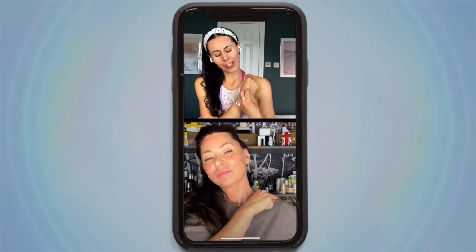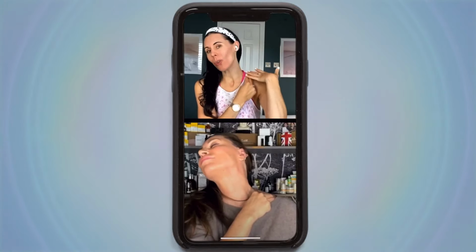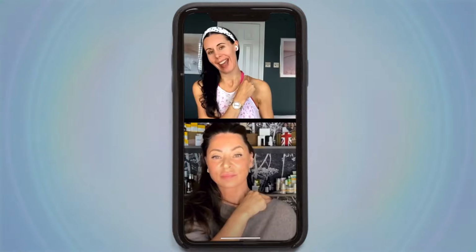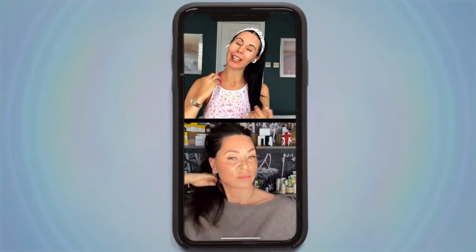It helps with us feeling good on the inside. It helps with that blood circulation. I mean, it's so connected to our face, our shoulder and neck area. So never forget this area. And we can do the same on the other side.